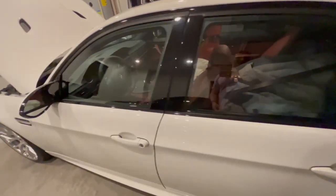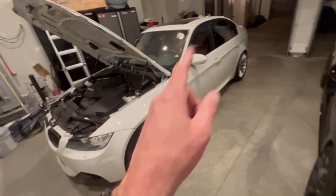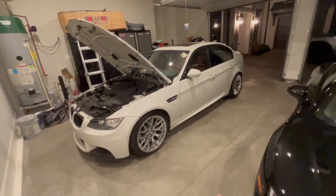What would the number 3 thing be? Well, I think that was 3. Number one is the V8. Number 2 is the steering feel for me. And then number 3 is just the overall package.